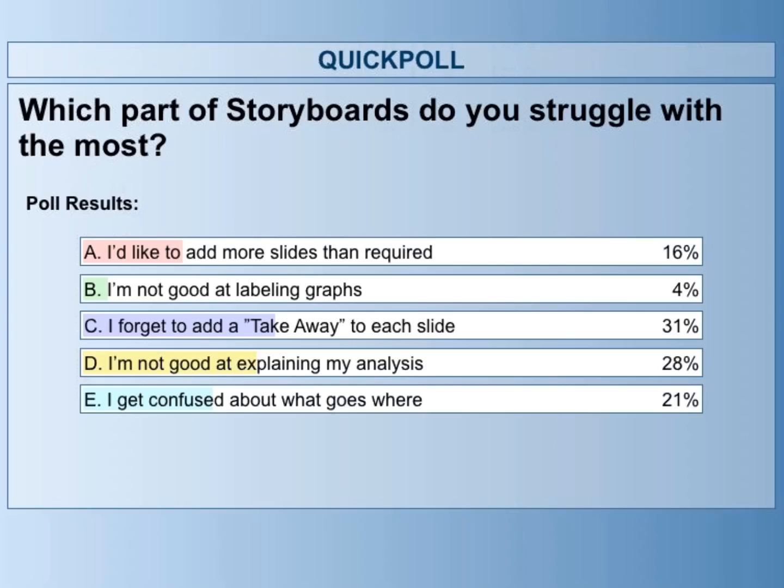And then 21% said, I get confused about what goes where. That makes sense, right? Especially if this is the first time doing a storyboard. And then 16% said they like to add more slides than required. And 4% said, I'm not good at labeling graphs.